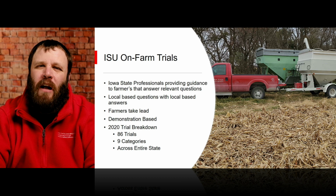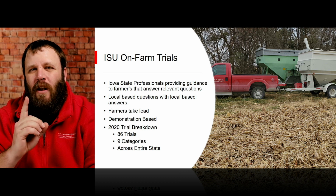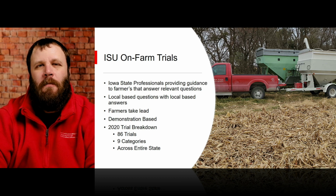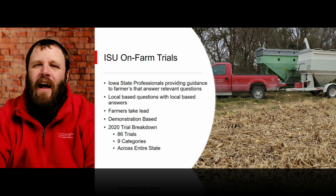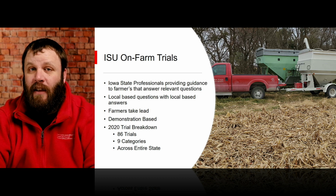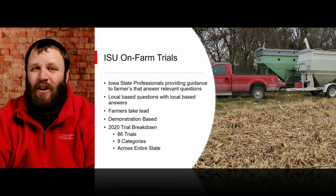And another reason why they're demonstration-based is these trials are snapshots on a yearly basis of one individual's farm. A lot of these trials don't have the repeatability across a lot of areas. So you'll see that in the descriptions that we'll see later. We have the farming practices that are utilized. We will have the county that it's in. So if you can look up in the state of Iowa, you can determine what county we're talking about.